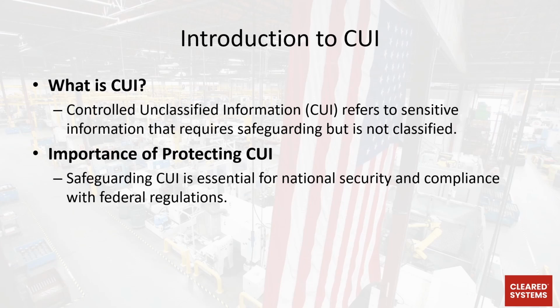I won't go into it in this slide, but some of the feedback that I hear is that, oh, this is just a plain old document. There is no need to put any markings on it. That is not the right way to look at it. Look at any document that you are handling that has come from an agency or a prime contractor. Look at it as CUI.